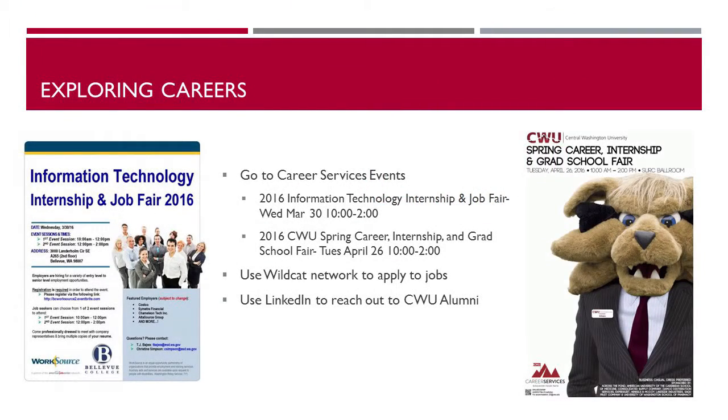So exploring careers, some tips that we have is actually go to the events that the Career Services puts on. There are two fairs that are quite relevant to our degree coming up. The Information Technology Internship and Job Fair at the end of March, and the All Central-wide Spring Career Internship and Graduate School Fair at the end of April.